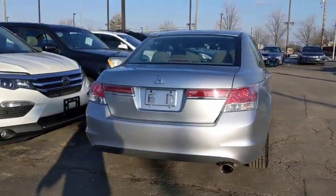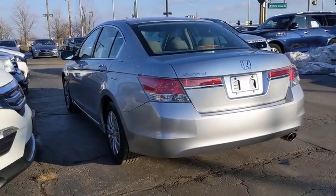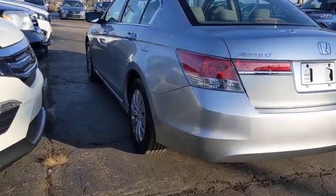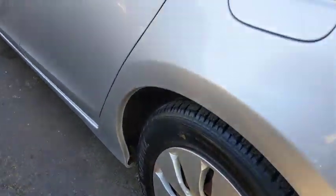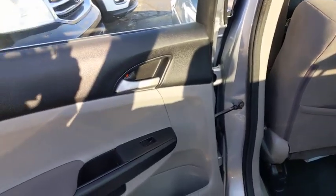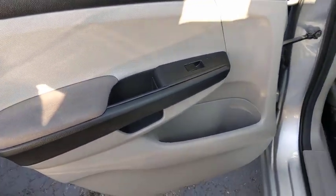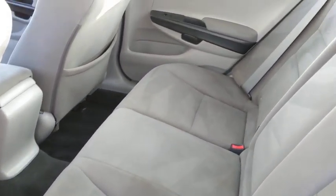Traction control, dual airbags, power steering, four-wheel disc brakes, power windows, CD player, electronic stability control, rear window defroster, panic alarm, brake assist, remote keyless entry, overhead console, tachometer, front reading lamps, tilt steering wheel, front bucket seats, driver vanity mirror, cloth seat trim, passenger vanity mirror.